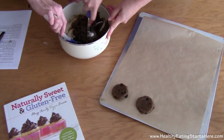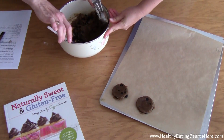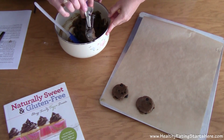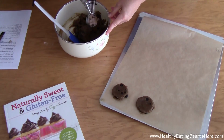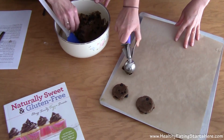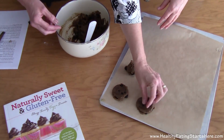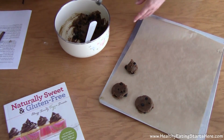If you really want to get fancy, what I'll sometimes do, if I know I'm going to be serving them to guests, is put a couple of chocolate chips on the bottom of the scoop first, so that when it flips over, they show on the top. Of course, you might have to help that along. You can always just take an extra one and stick it in before you bake it, so it looks nice.